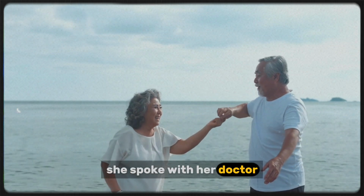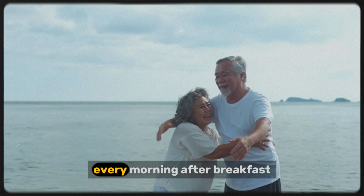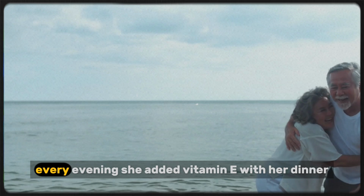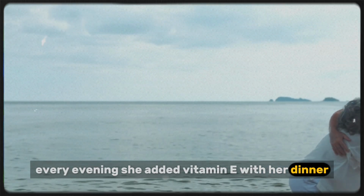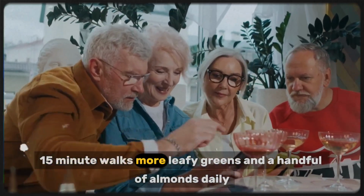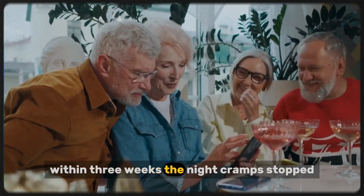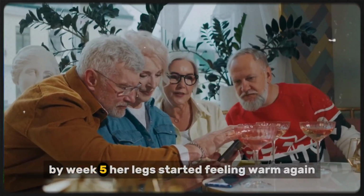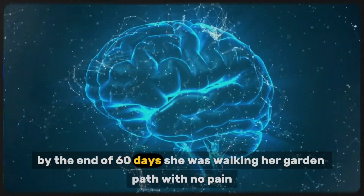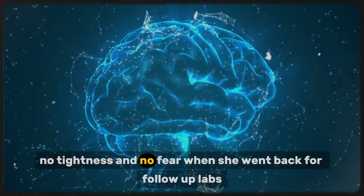She spoke with her doctor, got the green light, and committed to a 60-day routine. Every morning after breakfast, she took her D3 and K2 combo. Every evening, she added vitamin E with her dinner. She also made small changes: 15-minute walks, more leafy greens, and a handful of almonds daily. Within 3 weeks, the night cramps stopped. By week 5, her legs started feeling warm again. By the end of 60 days, she was walking her garden path with no pain, no tightness, and no fear.